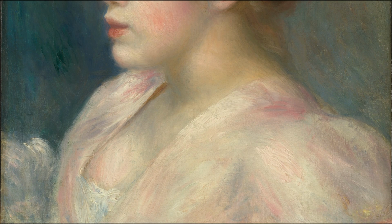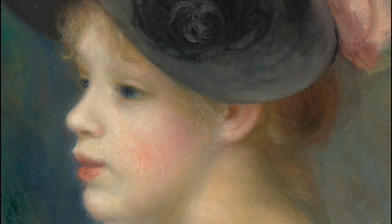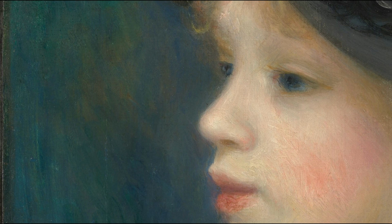Renoir's late style, from impressionist touches to classical smoothness. The brushwork in Young Girl in a Pink and Black Hat differs from the lively broken strokes Renoir employed during his Impressionist phase in the 1870s. By the 1890s, he had moved toward a smoother, richer technique, influenced by his admiration for classical masters such as Raphael, Rubens, and Ingres. This shift marked a renewed interest in volume and corporeality.